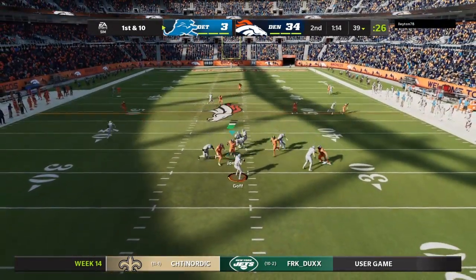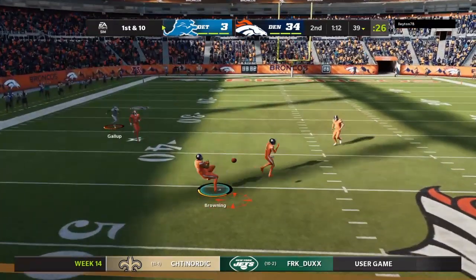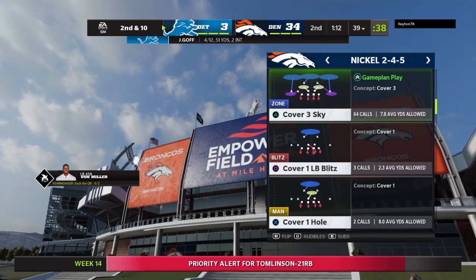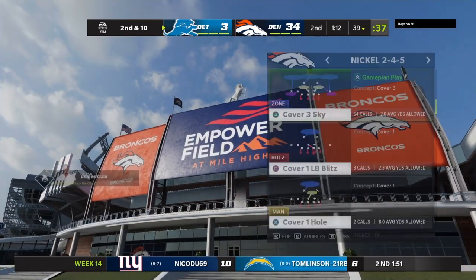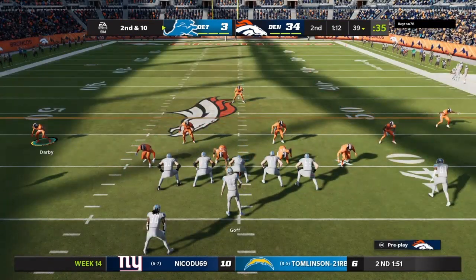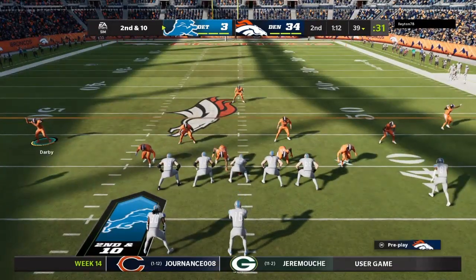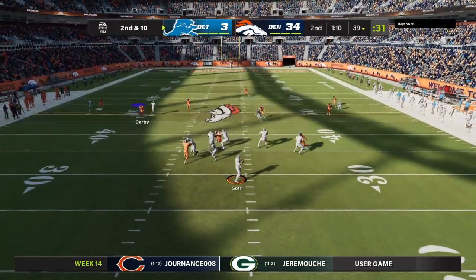To throw. And he almost had his second pick of the game. Probably should have. And he's frustrated as it falls incomplete. So line of scrimmage still the 39 on 2nd and 10. Out of the gun. Goff.